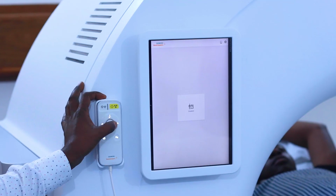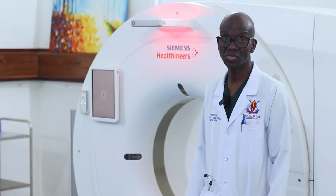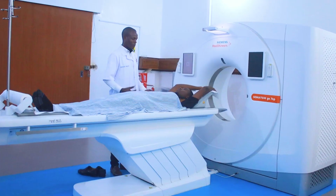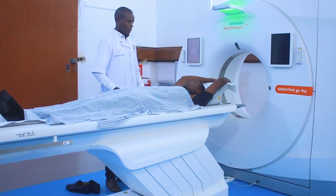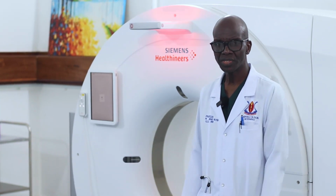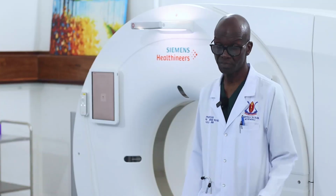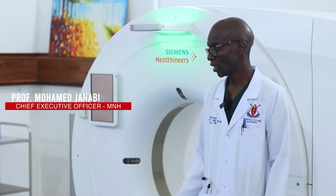So there are two steps which we do here, normally, and it takes very few minutes. In the past, we used to do nuclear stress tests, which is not necessary now because it uses a lot of radiation. So in our hospital, we use a CT-Angio. And these are the patients who are intermediate. They are not at a very high risk or at a very low risk, presenting with chest pains. We can put them on it.